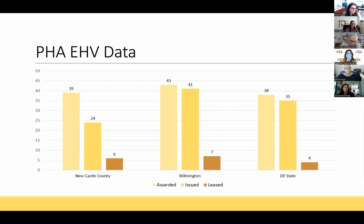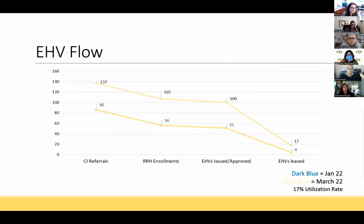So this is where we were at the end of March. We had a total, and actually you can go to the next one. I'm going to skip. So here's what you can see. Oh, and the colors changed, darn. Okay, so the colors must have changed when it got put into this format.